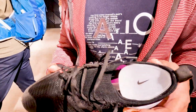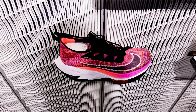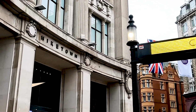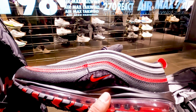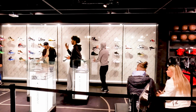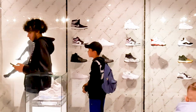So, no, how much is it? I don't know. Guess it's free. So this is 269 pounds. As you can see, this is the next town. So these are the Jordans, but they are not allowing inside. And I don't think I'll be able to film there, but these are the Jordans, entire Jordans.